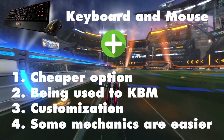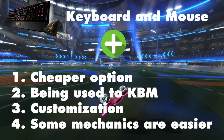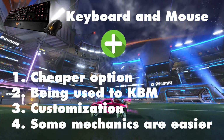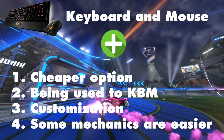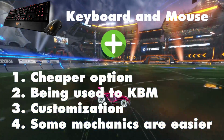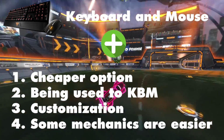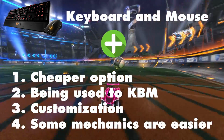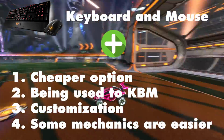And the last pro is that some mechanics are just way easier on KBM because when you have to use a specific directional key, you don't have much room for error. An example of this, and also one of the reasons some of the top freestylers are KBM players, is how easy and consistent stalls can be made. This is a very advanced mechanic and has very few real uses in competitive matches, so don't worry too much about it.